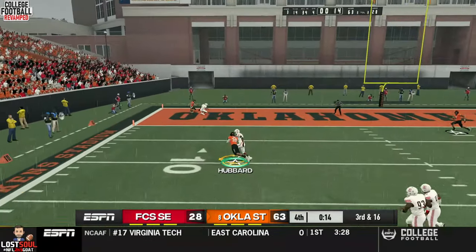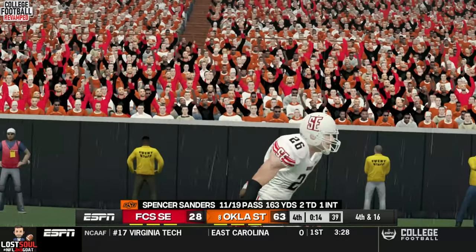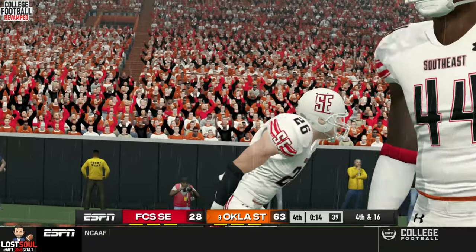Rolls to the left. Well, a nice stop there late in the fourth quarter, but this game, quite frankly, has been over for a long time.